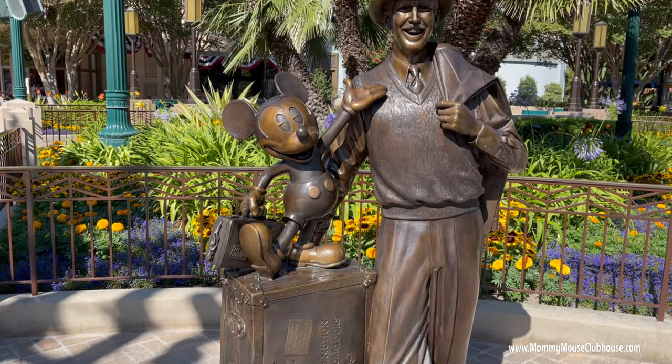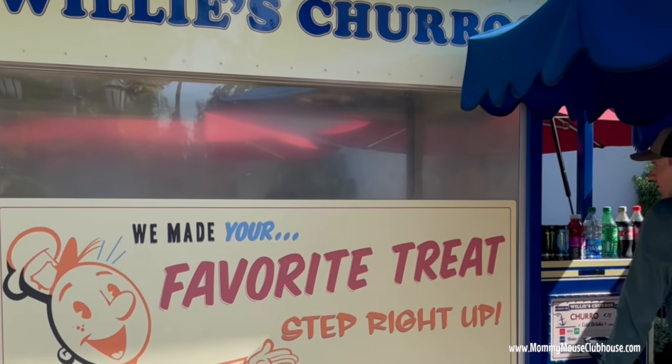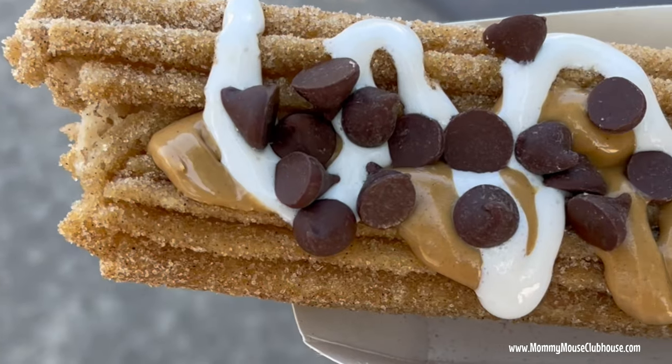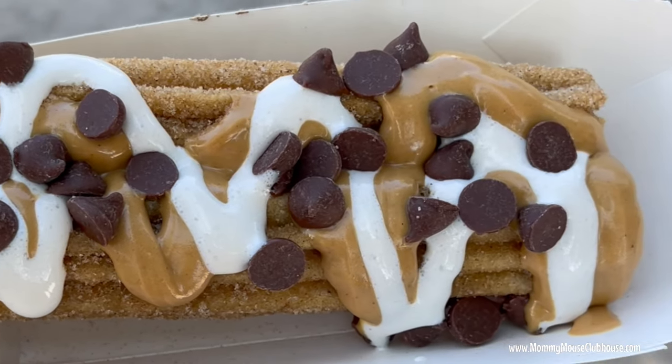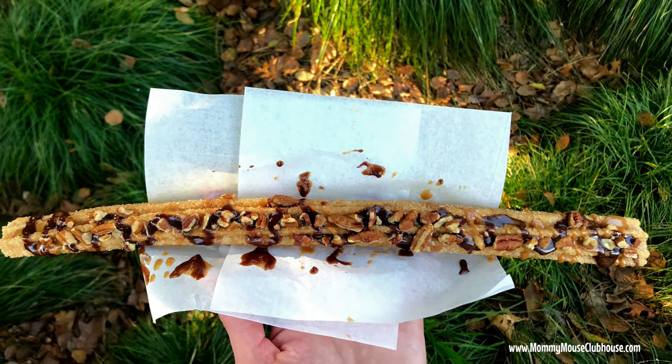There are standard churros available, but the specialty churros are where it's at. On our last trip, we had a Fluffernutter churro, which was drizzled in marshmallow cream, peanut butter sauce, and chocolate chips. At Christmas time, you need to try the pecan pie churro.